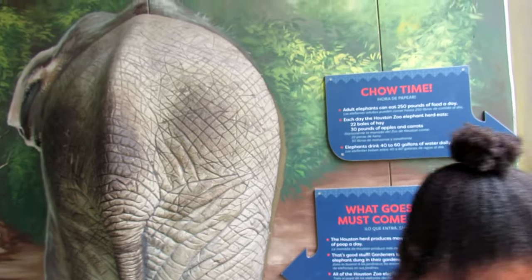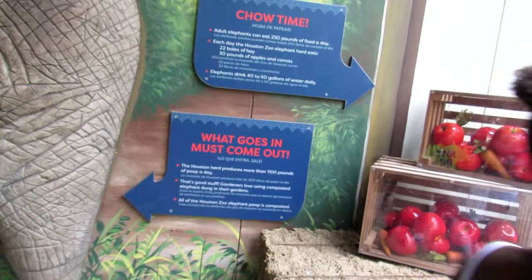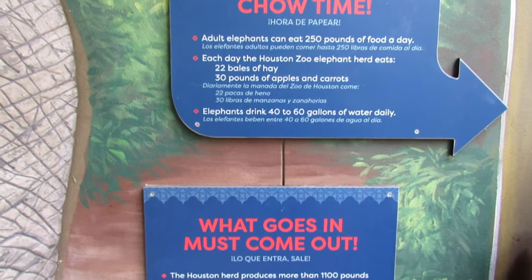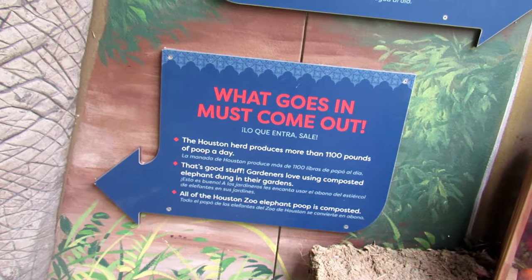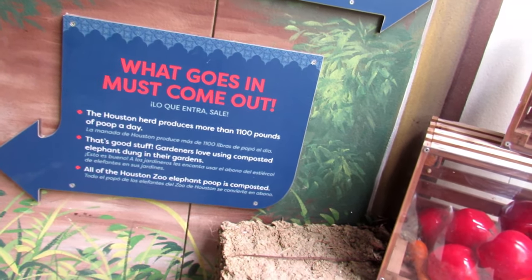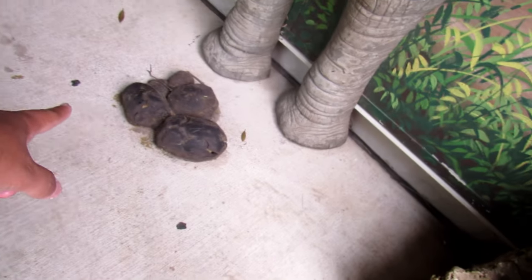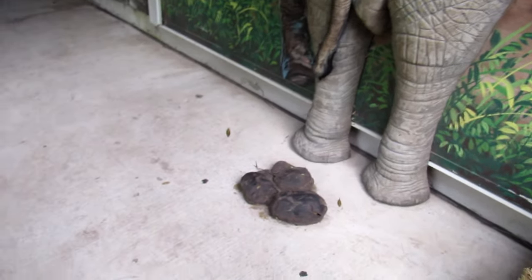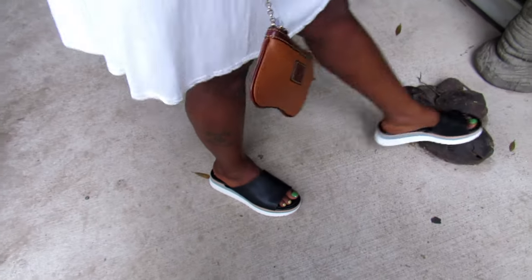Smell real. Well, then I'd like to see you touch it. You touch it? Okay. It's real, huh? No, it's fake. That's real. That is fake. Look, no, it's broken. Real. It's broken, girl. That is real. You can tell. It looked like something inside. It's not real. The poop's not real.